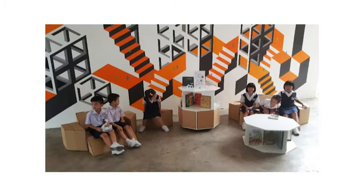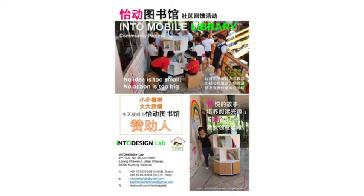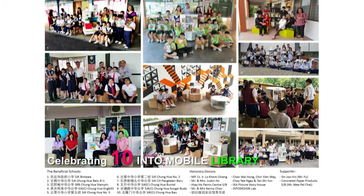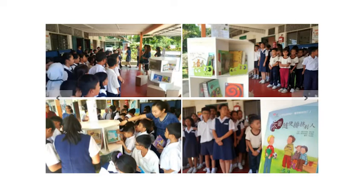This is actually a creative corner that we created in one of the schools by using stools and also the mobile library. Then we started to call for donations and all that, put it online, on Facebook, and then we started to mass produce. I think 6 months ago we achieved about 10 libraries sent out to the schools. And after 6 months, we have currently sent out about 18, right, Suan? About 18.